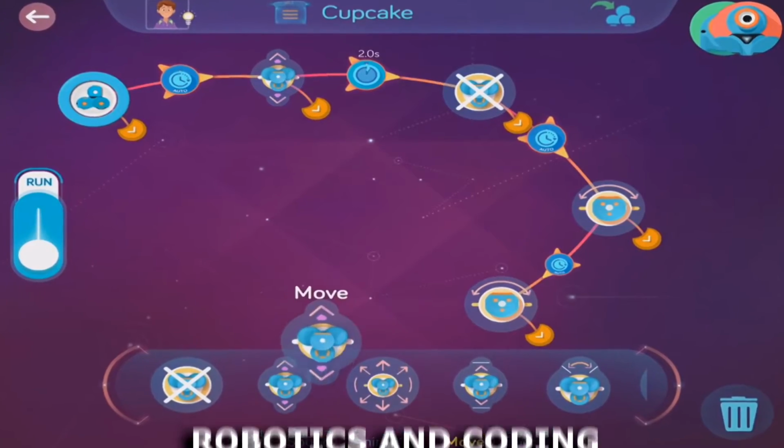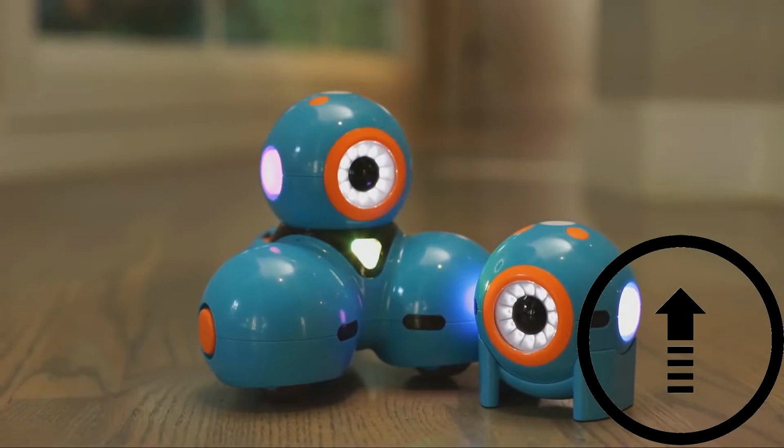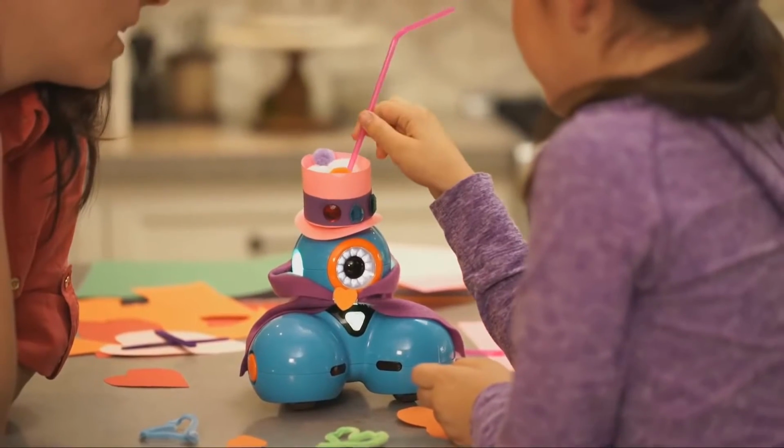It also introduces robotics and coding to kids in a captivating, kid-friendly way, and can level up with them as they get familiar with the basic functions.